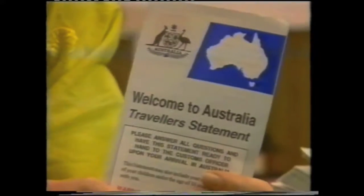If you've ever had to fill out one of these, you're lucky, because it means you've been overseas. It's a quarantine and customs traveller statement that you have to fill in and present as you go through immigration on your return to Australia.